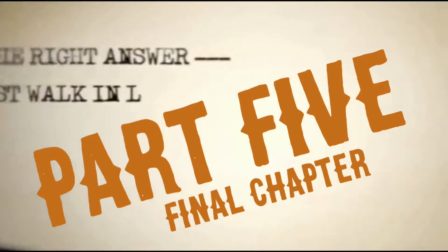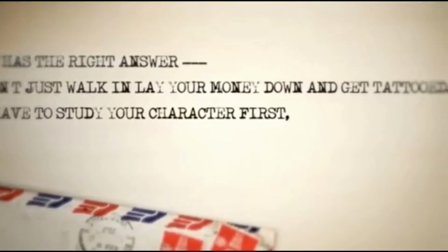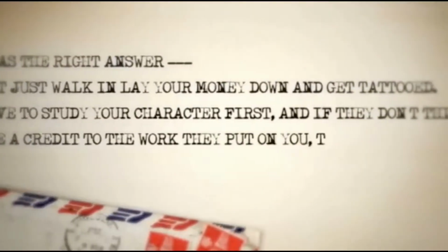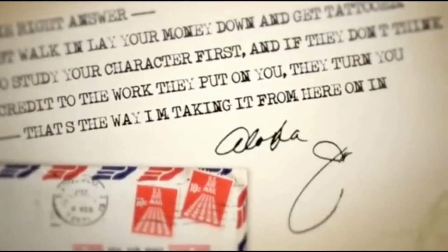You don't just walk in, lay your money down, and get tattooed. They have to study your character first. And if they don't think you'll be a credit to the work they put on you, they turn you down cold. That's the way I'm taking it from here on in.